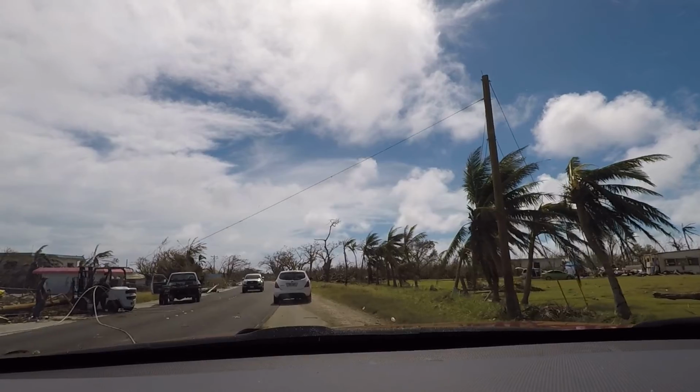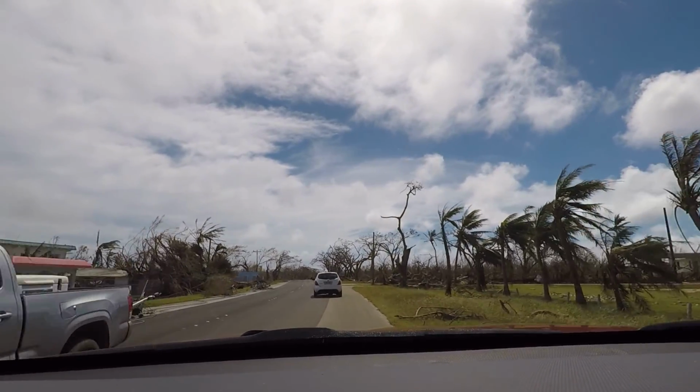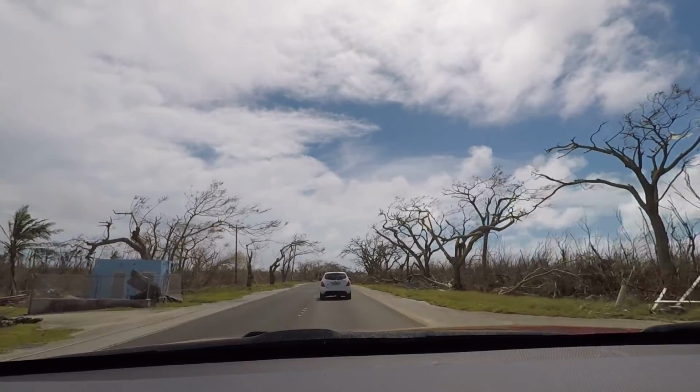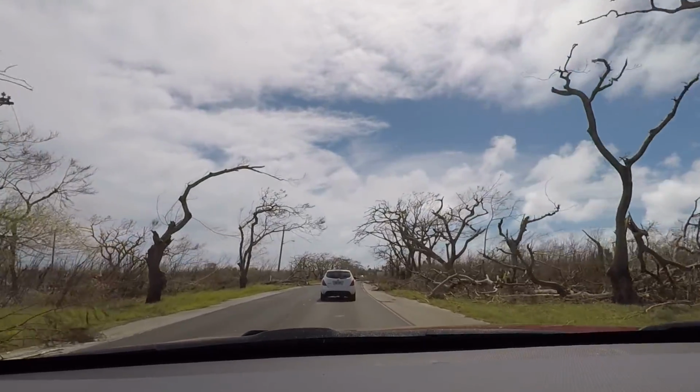Everyone's kind of given right-of-ways here. Road signs and all that kind of really don't matter. The majority of the damage, though, is definitely the southern side of the island. Yeah, the southern side of the island, and that's where a lot of people lived, and it's just roofs are gone, houses are gone.